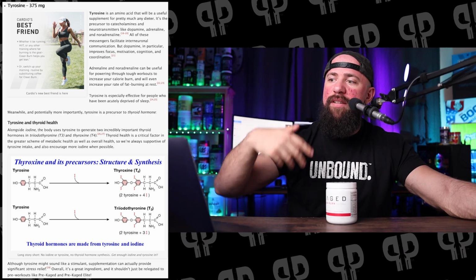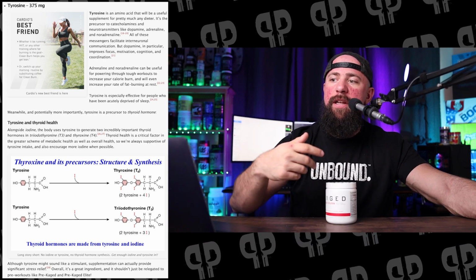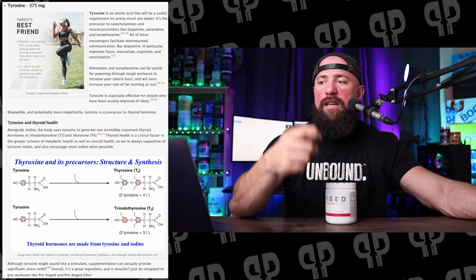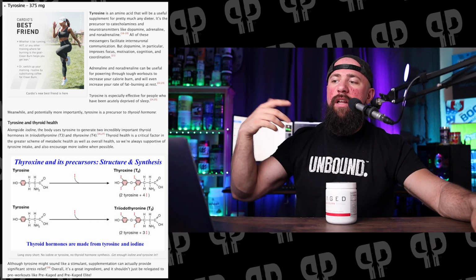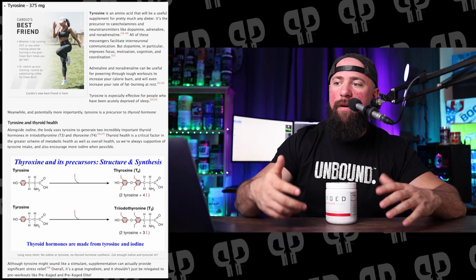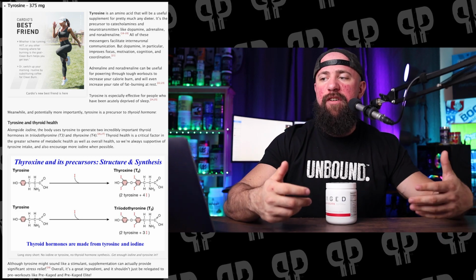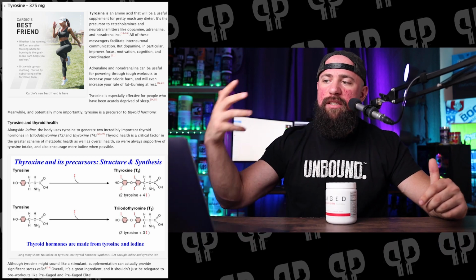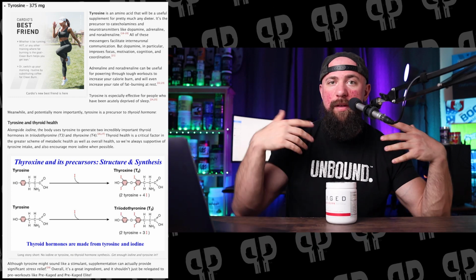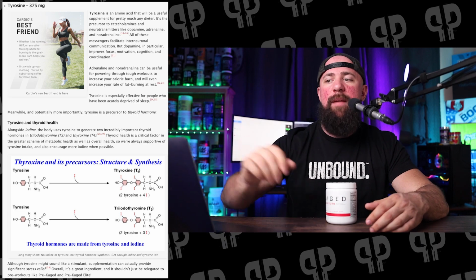Now, of course, tyrosine is a precursor to catecholamines and neurotransmitters like dopamine, adrenaline, noradrenaline. Dopamine in particular improves focus, motivation, cognition, and coordination. Adrenaline, noradrenaline can be useful for powering through tough workouts, increasing your calorie burn, even increasing your rate of fat burning at rest. Tyrosine has been especially effective for people who are acutely deprived of sleep. So if you work weird shifts, or you didn't sleep very well, or if you are maybe a new parent or something like that, this is more of a lifestyle product for you, and I see that being very beneficial there.